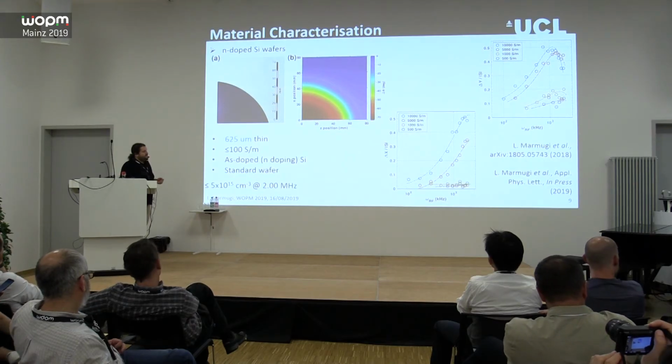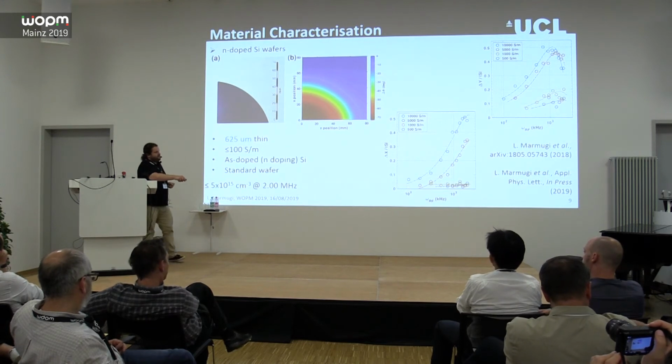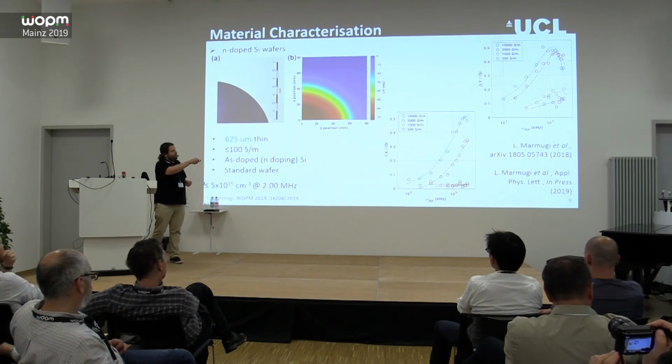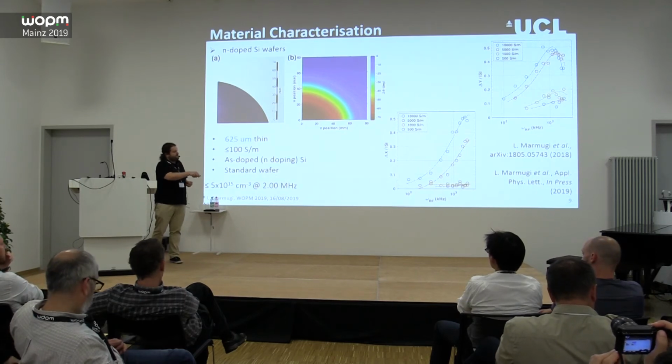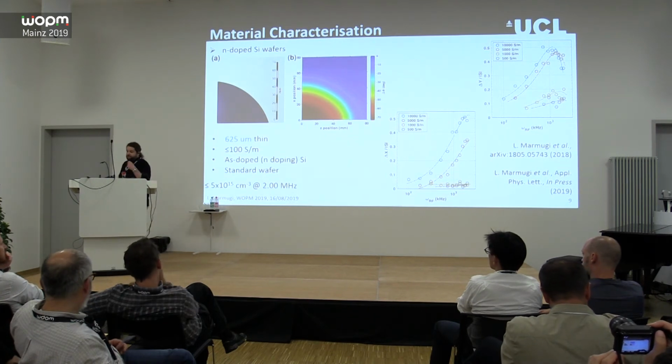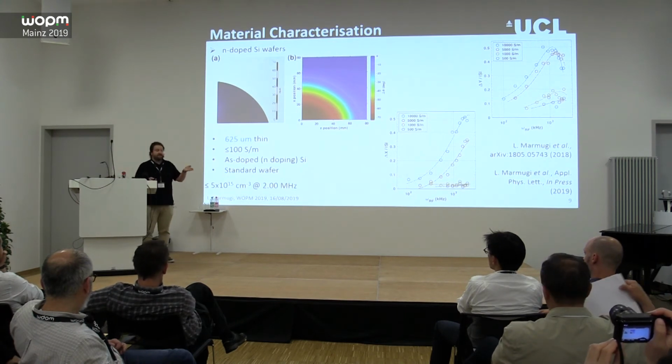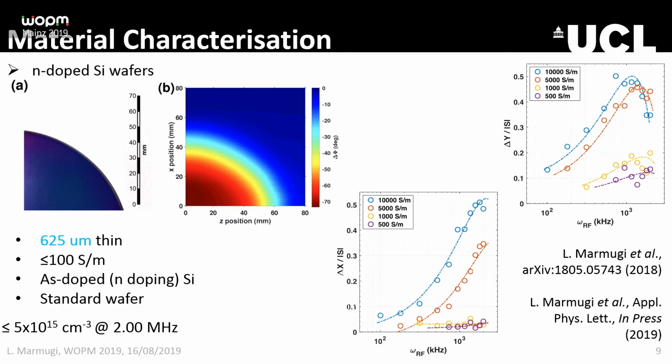More interestingly, we also demonstrated that by varying the frequency and where you perform your imaging, you can extract data and behavior about the materials, and therefore you can classify and distinguish among different populations of materials. This is in principle interesting, but of course, before being actually useful, you need to improve some things, for example, the spatial resolution. This is very interesting, however, because you don't need any contact or ohmic circuits to be built on top of your wafer, so it's completely non-destructive and non-invasive.